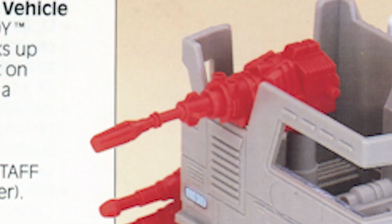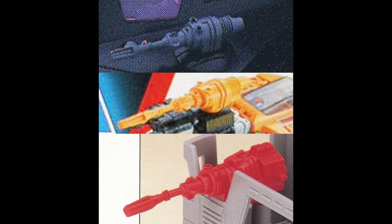But you can also see those ports on top of the Harv 7. So throughout all these vehicles, you can see where Tomy was kind of recycling some of their parts in order to get the job done.